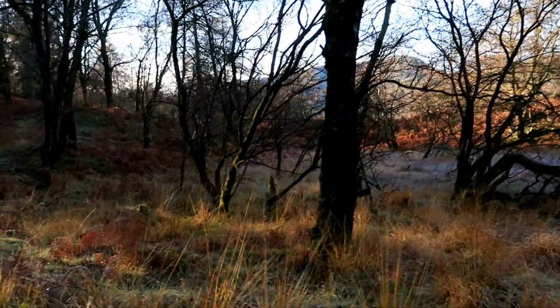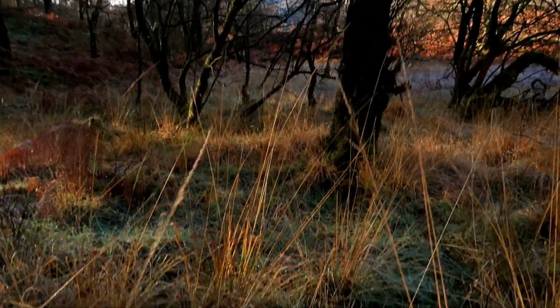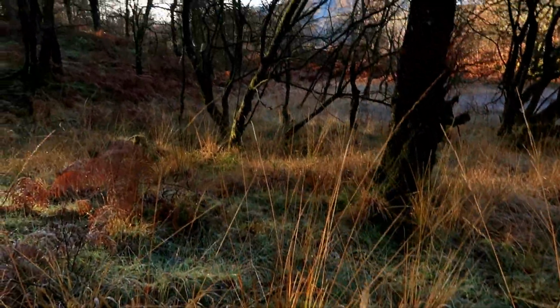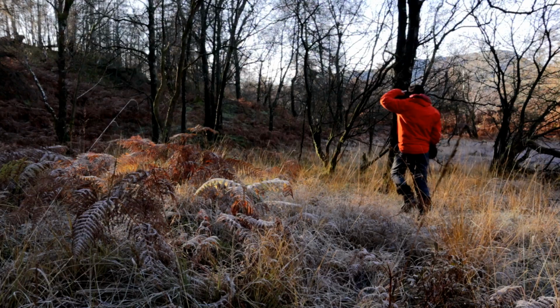Some nice gnarly trees. This is the top of the grasses as well, nicely hit by the light. Just gonna work this area. It's quite a small area as well. I'm not gonna leave until I find something that appeals to me.